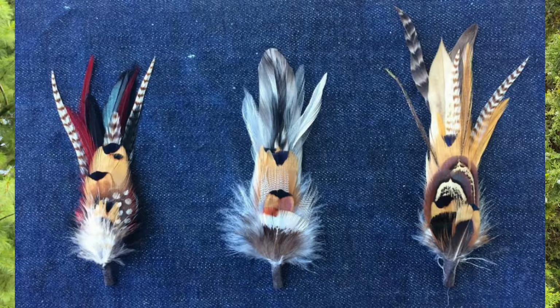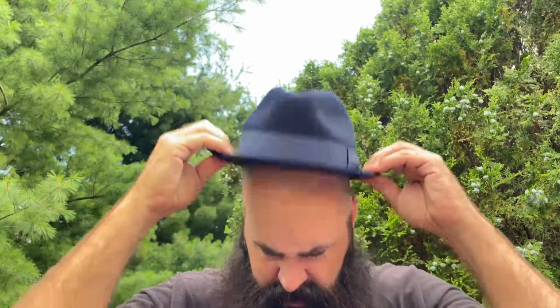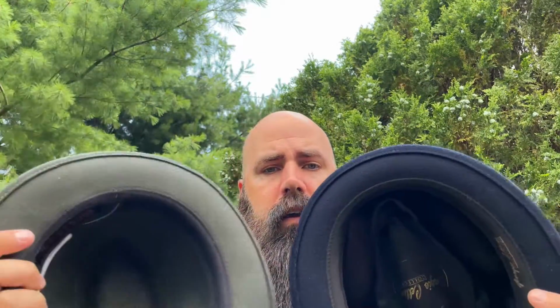So here's this one. It's just a small brim because I didn't know if I wanted to get a hat. I had to try it first. So I got this hat. I like it because it does have the inside. It's as well made as the Dean the Butcher for 150, but I would not even have paid 70 for this. So this is a Detroit hat.